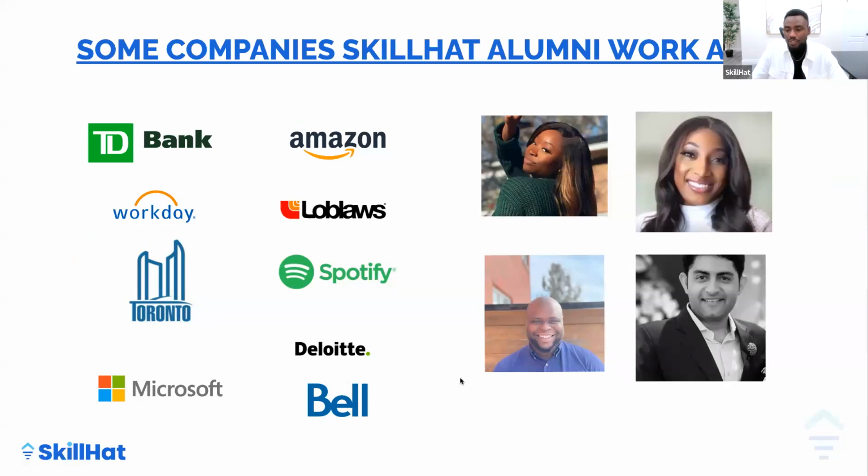So this is great because in the roles that we're training for and helping land a position in, you're in any industry, so you're not susceptible to any kind of industry collapse. Banking is going down, you go to a different industry, right? For example. And two, the benefit here is we have a strong network.